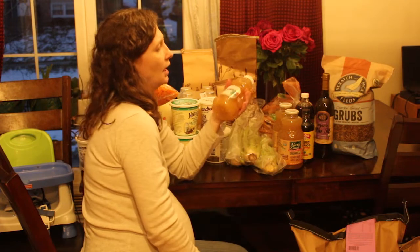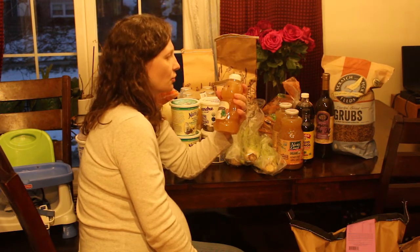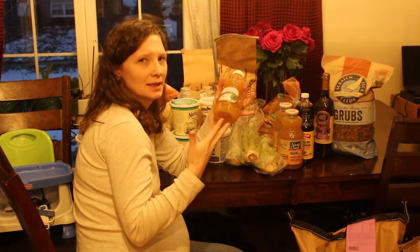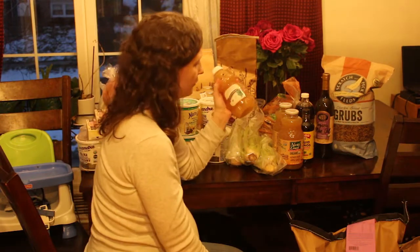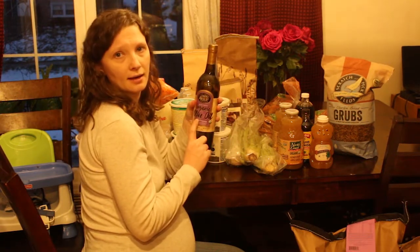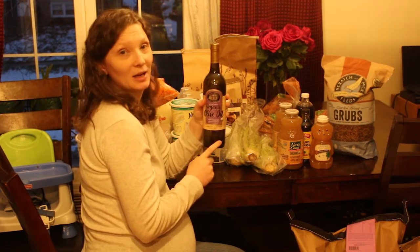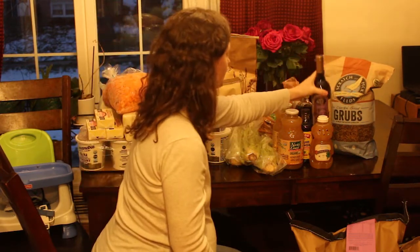I was out of honey, and before I had been getting this wildflower honey from Azure, which I like, but it has a pretty strong flavor to it, and so sometimes in some recipes it was too much. So I'm hoping that this clover honey is going to be a little bit milder in flavor to be a little bit more versatile. And then another little luxury item that I got was I wanted to try this organic olive oil, and I saw this over on Acre Homestead. She was talking about it and really made it sound yummy. So I wanted to just give it a shot and see what I thought of it.